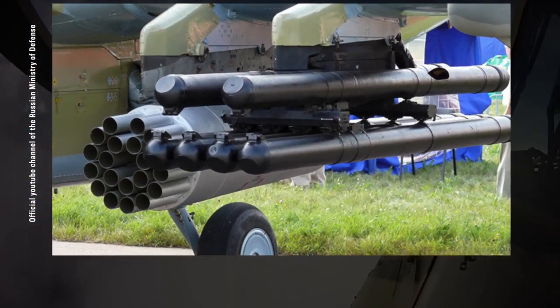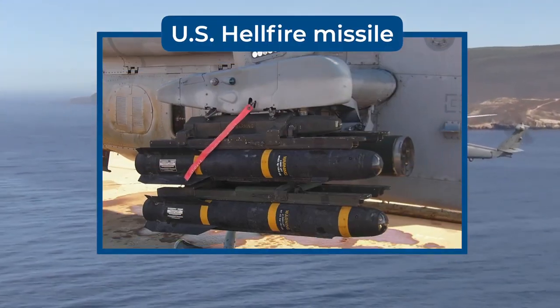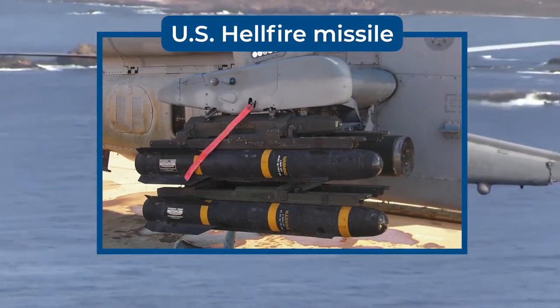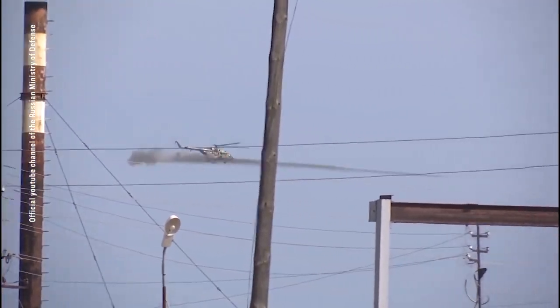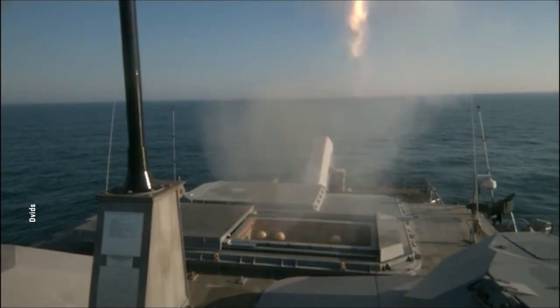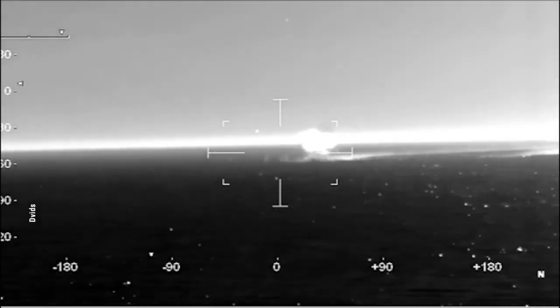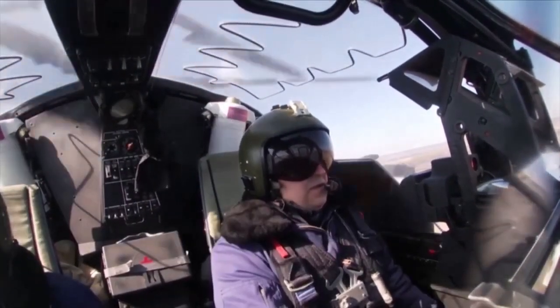This weapon was developed by the former Soviet Union in the 1980s and is the counterpart to the US Hellfire missile. Even though they are from the same generation of products, the Russian anti-tank missile is considerably different from the Hellfire missile, especially in terms of guidance method. The Hellfire missile, developed in 1974, initially used laser guidance and later added radar guidance. It can be fired and then forgotten. However, Russian anti-tank missiles are not fire and forget.